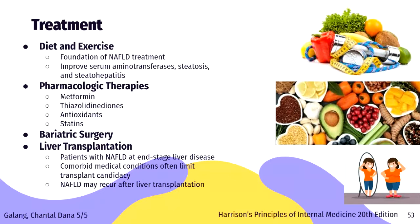The third treatment option is bariatric surgery, which is generally safe in individuals with well-compensated chronic liver disease and improves hepatic steatosis and necrotic inflammation. However, there are some studies that suggest hepatic fibrosis might progress after surgery. So the final treatment option is liver transplantation, which is reserved for patients with NAFLD who have end-stage liver disease. Outcomes are generally good, but comorbid medical conditions mentioned before often limit transplant candidacy, and in liver transplantation, NAFLD may recur after.